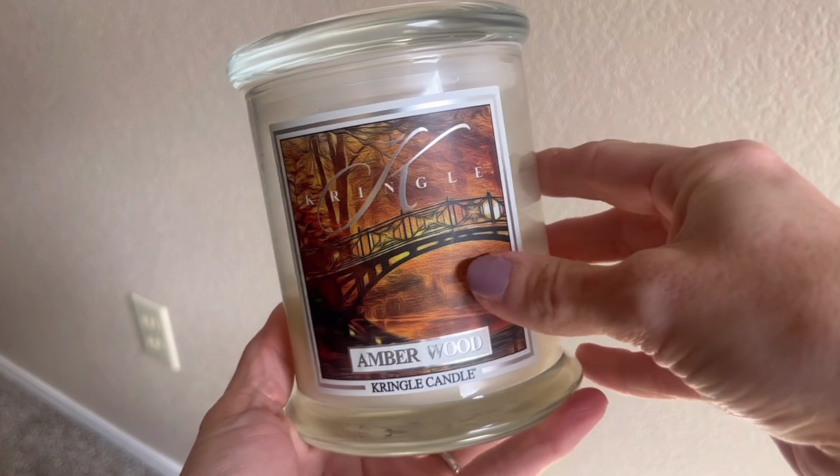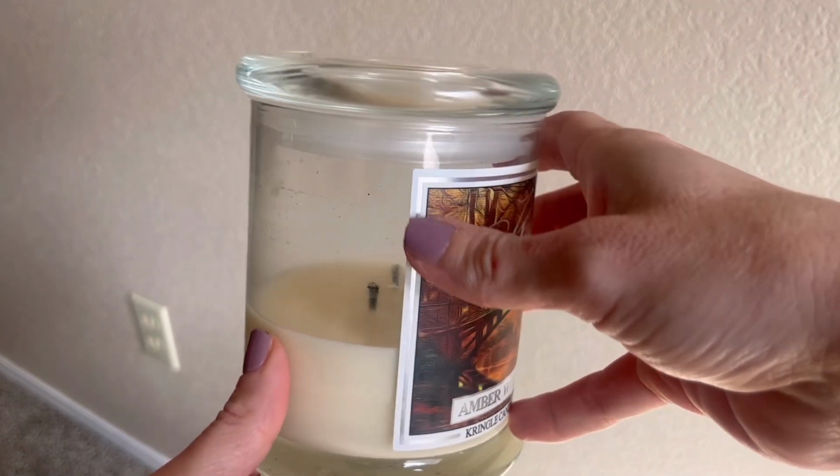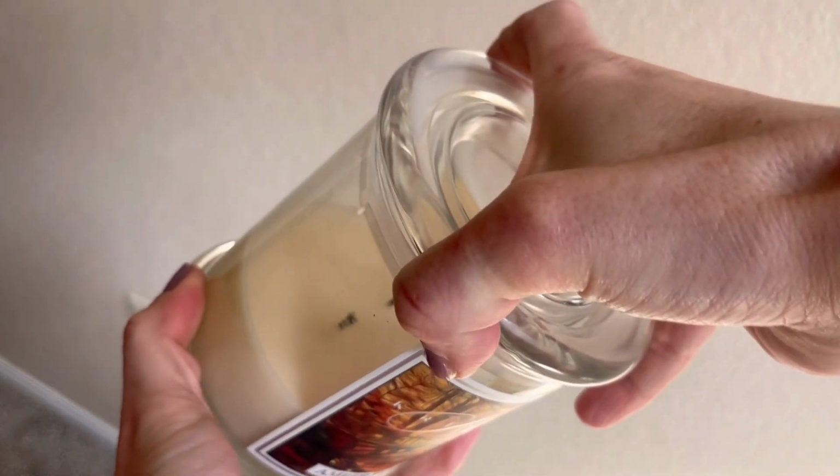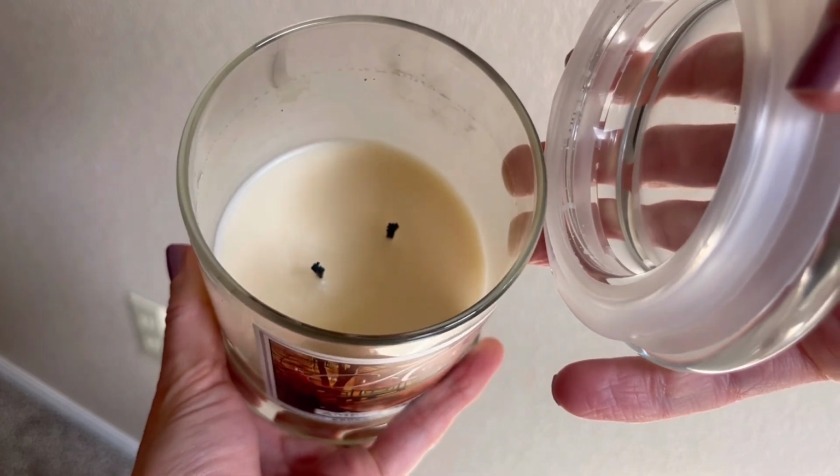This is Kringle Candle's Amber Wood. Now, I believe that I picked this up maybe around Black Friday, after Christmas. I can't remember when I picked this one up, but I read the scent notes and I thought, you know what, that one sounds really interesting. I do believe that this was a new scent in their fall lineup.